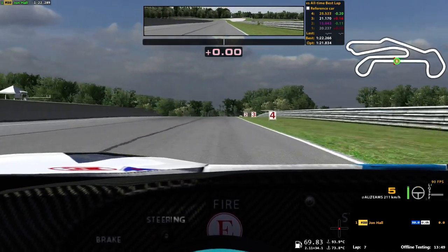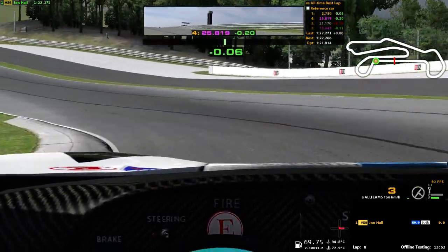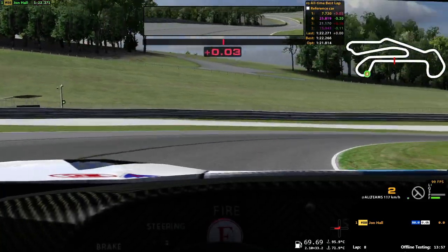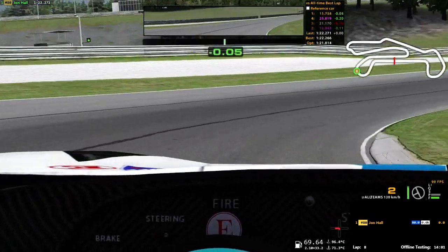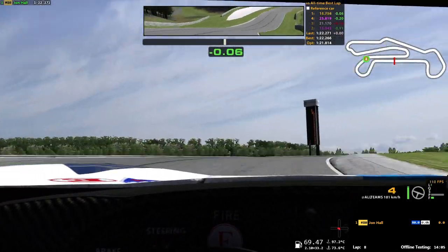Pretty much match my best lap. I think that was only on my first flying lap. Oh yeah, that's a lot better right there. That was exactly what I wanted.